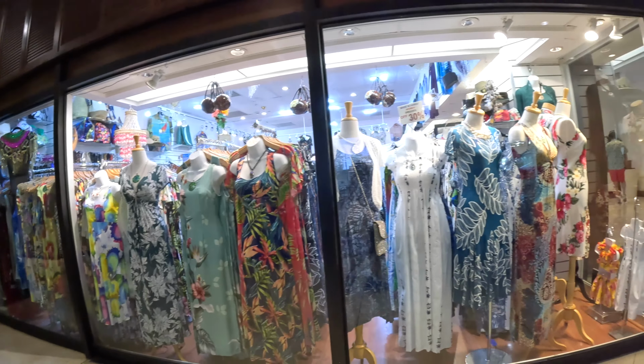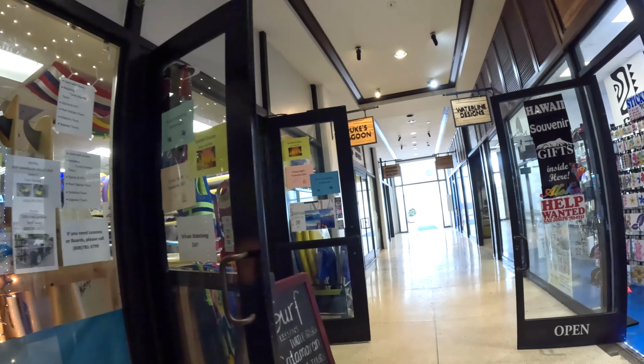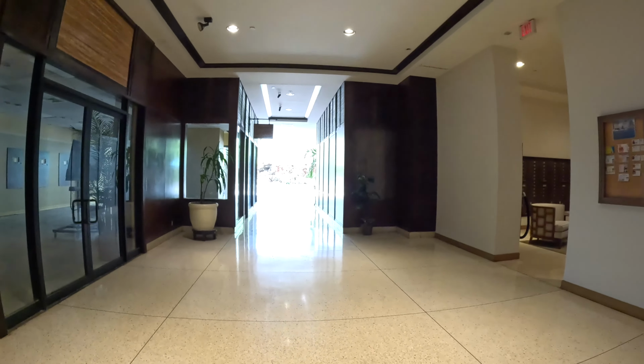Let's walk this way. Hawaii Market. What is this? Surfboard rental stuff? Oh wow, look at this. Souvenir stickers, decals. Probably some vacation options stuff. Well, I don't know what they're there. Let's go see. Water designs. Oh, that's what that's called. Oh, stick on tattoos.